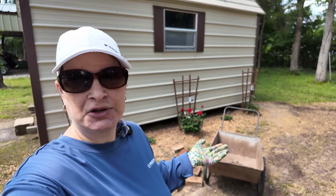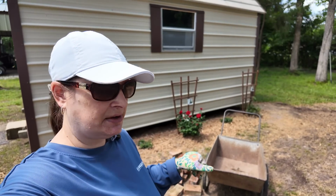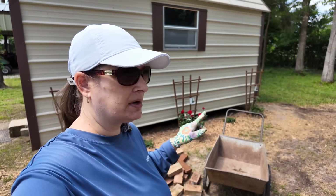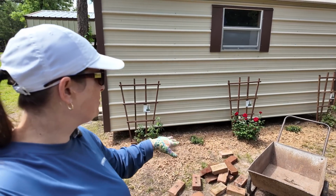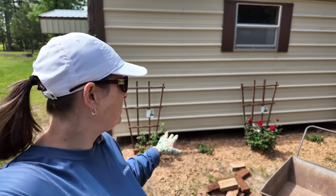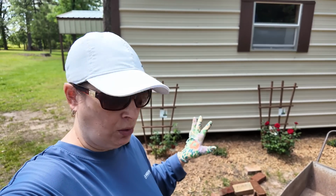We actually have my dad's tractor over here too, but I don't wanna wait on my husband to get off and I don't know how to operate that thing. So I'm just gonna do it by wheelbarrow. It's not that far. Get as many of these over here as I can. And then once I get a good pile of bricks over here, I'll come back and get y'all and we will rake these up and start trying to form like a little bit of a wall.